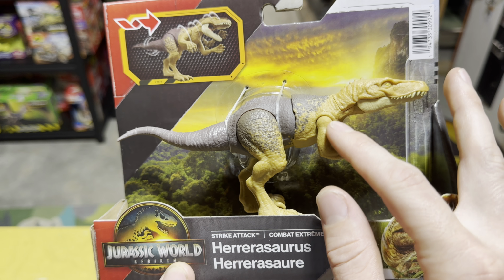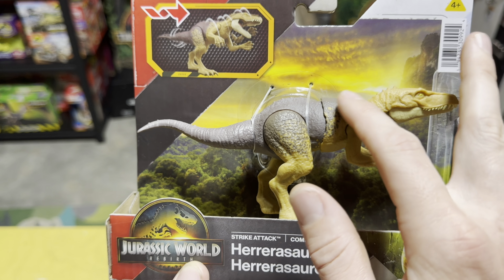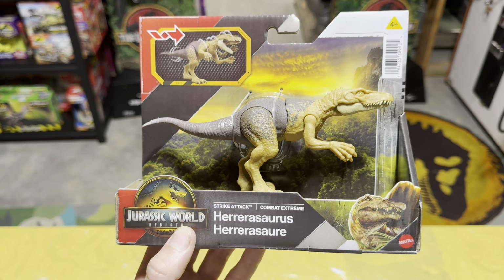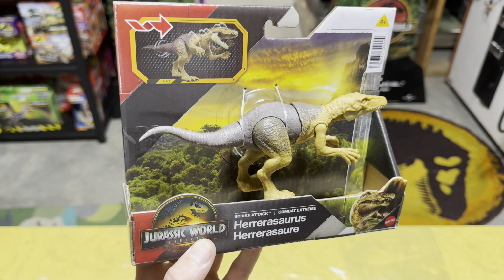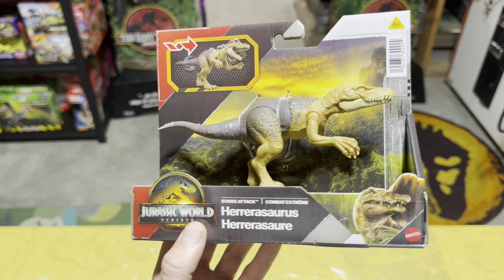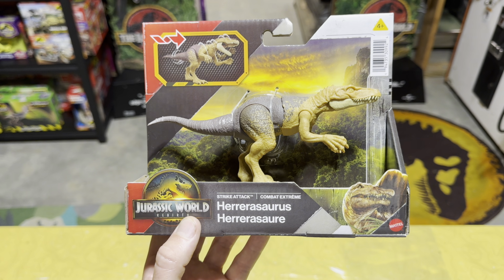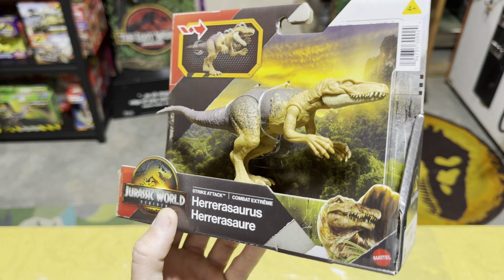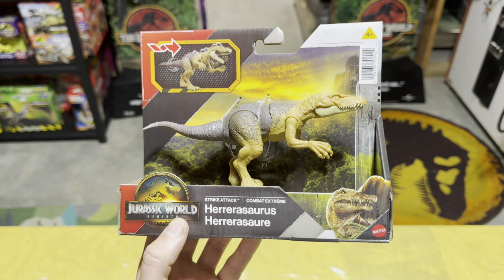So we've got this cool yellowish paint job going into this grayish brown, and I do like the spotting up the body and on the leg. It does look pretty cool, honestly, and they don't have paint on the claws, unfortunately, but overall it still looks pretty nice. They did a pretty good job with all four of these strike attack figures, and again with the sculpt very similar to the Herrerasaurus figures that we've gotten in the past, so there's not really too much to say there.